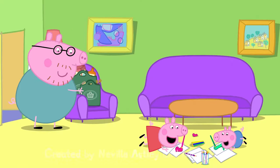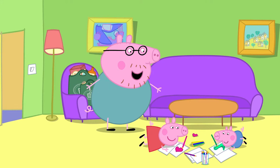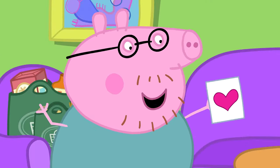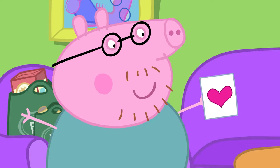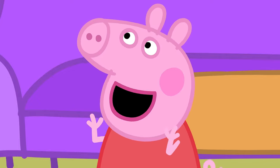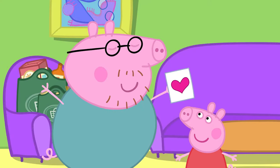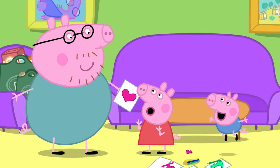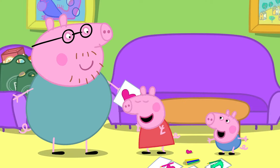Wahey! Today is Valentine's Day. Daddy Pig loves Valentine's Day. Splendid! We need lots of decorations for Mummy Pig's big surprise. What big surprise? We're going to make a special Valentine's Day surprise for when Mummy Pig comes home. Valentine's! Better get cracking. Hooray!